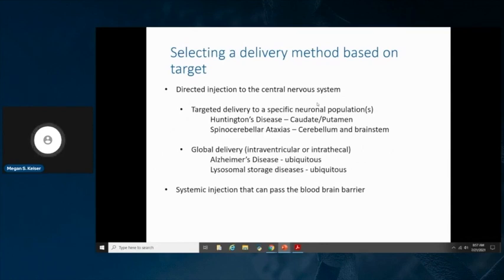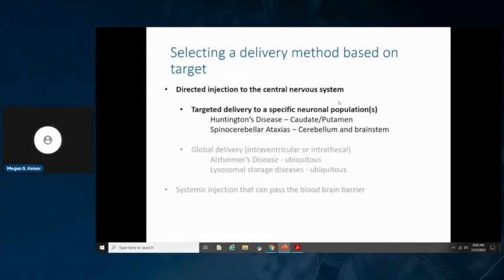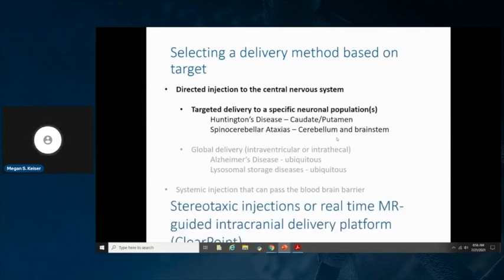For global delivery for more ubiquitous diseases like Alzheimer's or lysosomal storage diseases, you would want to cover more ground. To be realistic, you would use an intraventricular or intrathecal route, or, like Natalie was saying, the golden pot of gold at the end of the rainbow, systemic delivery that would skip the liver and everything else, go past the blood-brain barrier, and then saturate the brain. And so we're going to be talking about directed injections, specifically targeting Purkinje cells in the cerebellum.